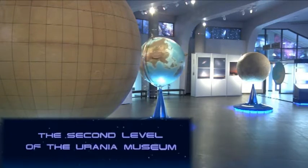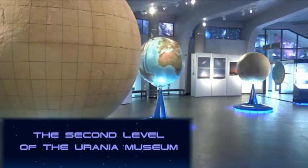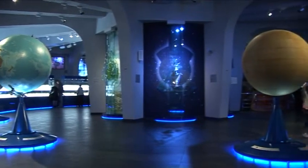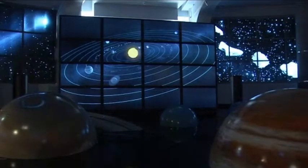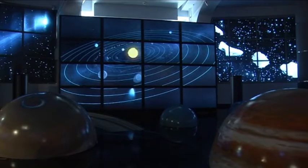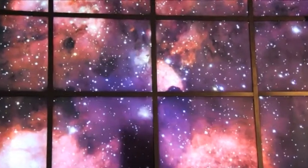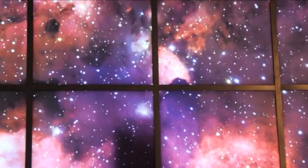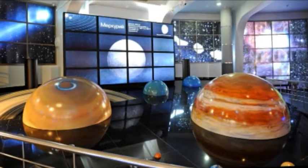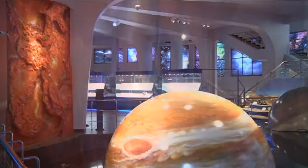The second level of the Urania Museum is what used to be the lobby of the Moscow Planetarium. What a grand view! The far corners of the universe, the world of celestial bodies. Huge stained glass windows open for us mysteries of the outer space. And on this marble ramp there is a scale model of the solar system, with the half spheres of the planets and the shining sun.